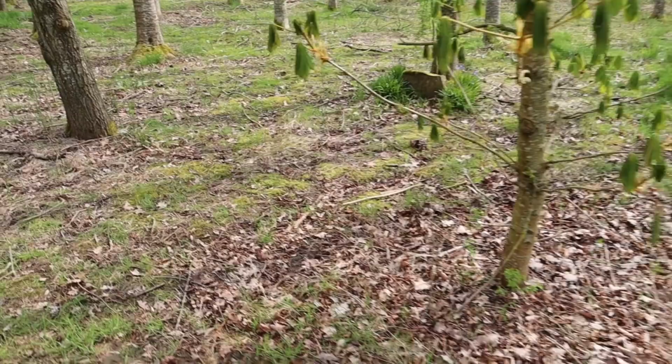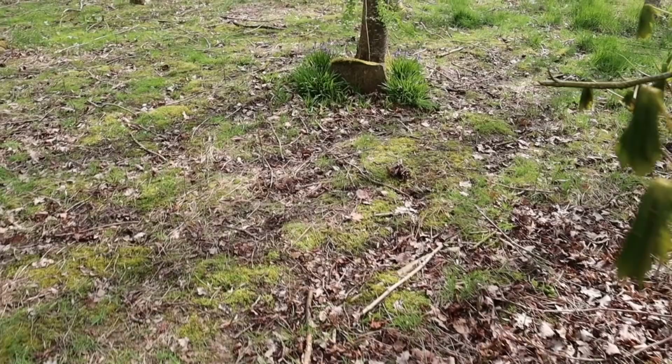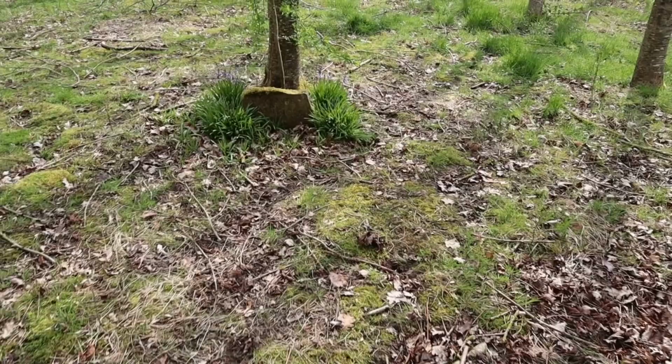Bluebells. Okay, so yeah, first image. Nice set of bluebells. I'll stick it up. Let me know what you think. I can't actually film these, which is a bit of a pain. But I'll stick it up. What do you think?